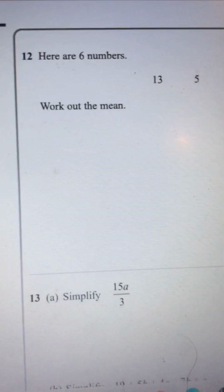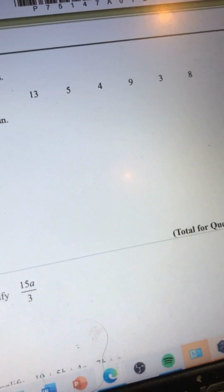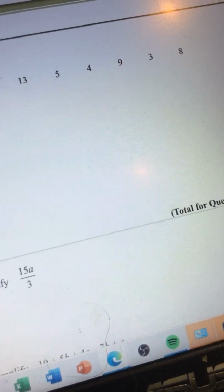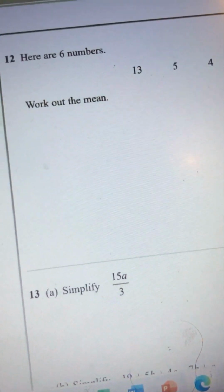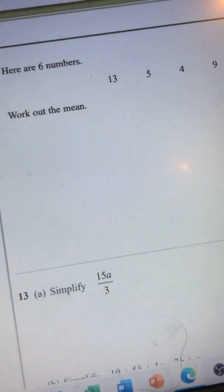Here are 6 numbers, work out the mean. 13, 5, 4, 9, 3 and 8. So 13 plus 5 is 18, plus 4 is 22, plus 9 is 31, plus 3 is 34, plus 8 equals 42. As it says 6 numbers, you have to add the total of the numbers and divide by the amount, which would be 42 divided by 6, which the answer would be 7. Yes!